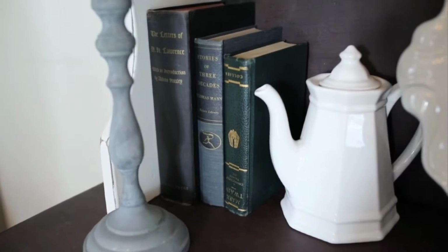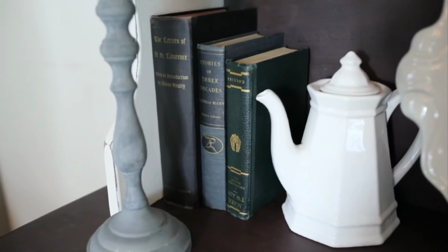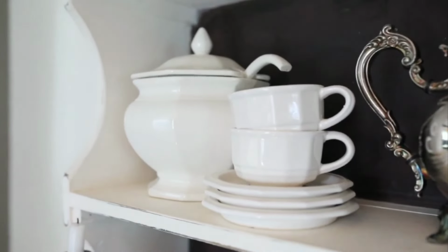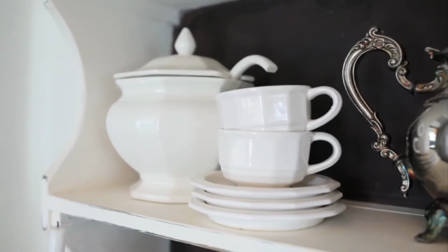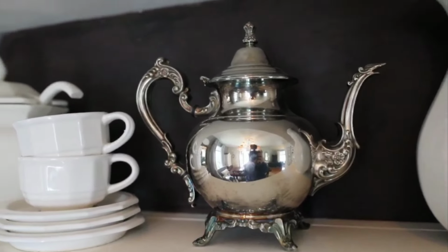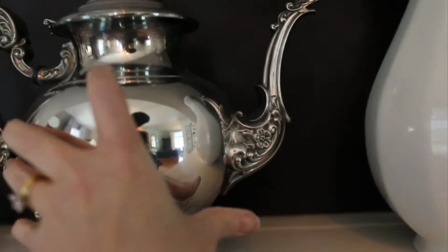I found these vintage books, and I love the way they look here on this hutch. This ironstone piece was the first thing I found when shopping at Goodwill. It made me realize that I could afford turning my home into my dream home.